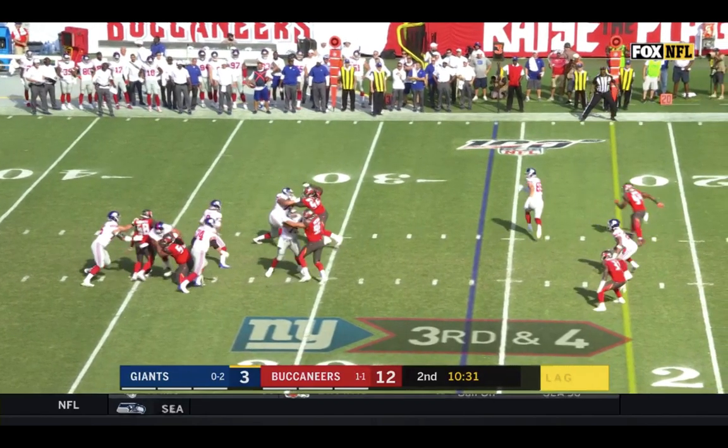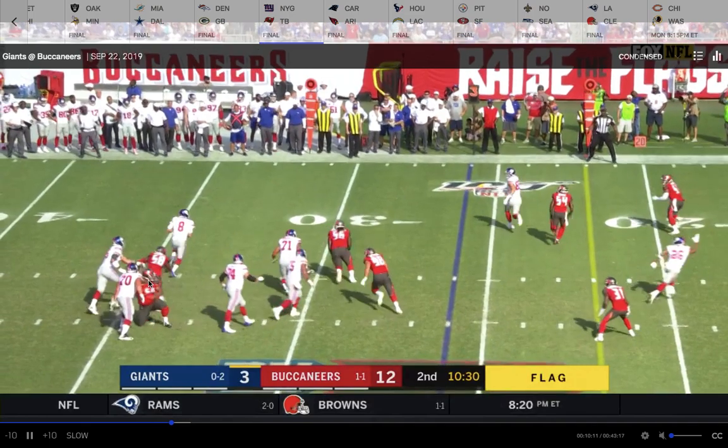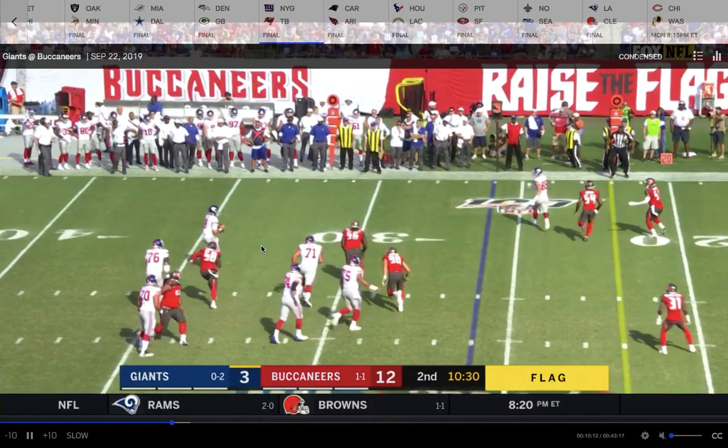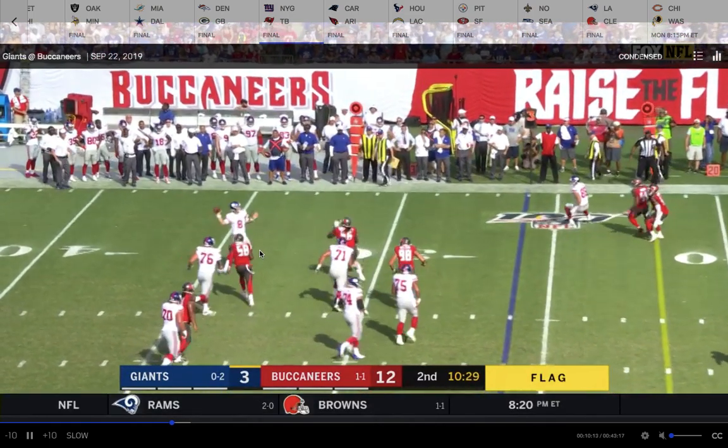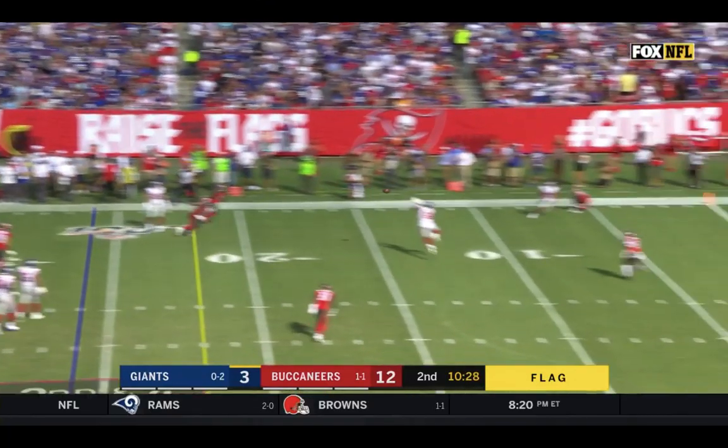But Daniel Jones getting pressured. Daniel Jones then, no panic here, relaxed. And Daniel Jones again keeps his eyes down the field, throwing to his left.